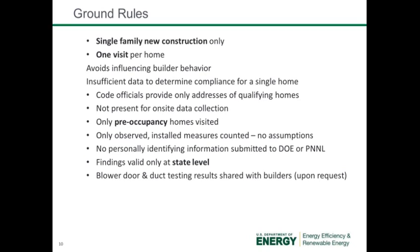These are state studies, it's important to remember. So we are seeking a statewide data set. The findings that we come up with are only valid at the state level. And keep in mind, the purpose here is not to determine compliance with individual homes, but rather to build this representative data set that can inform some of our later activities, the education, training, and outreach activities that David mentioned. So lastly, although not directly required by several state codes within the study, we did collect blower door and duct testing data on the homes. This information was necessary in that these things have a significant effect on home energy efficiency.